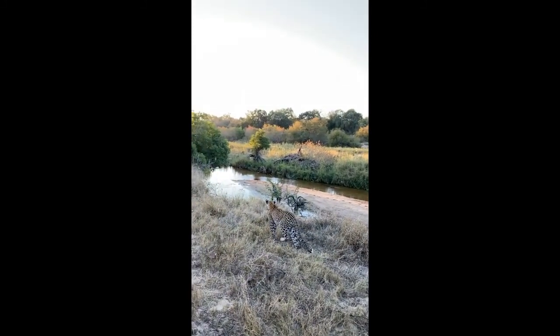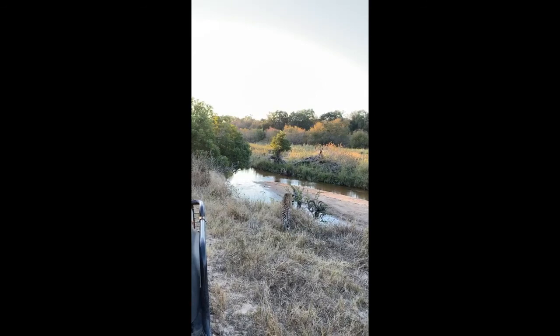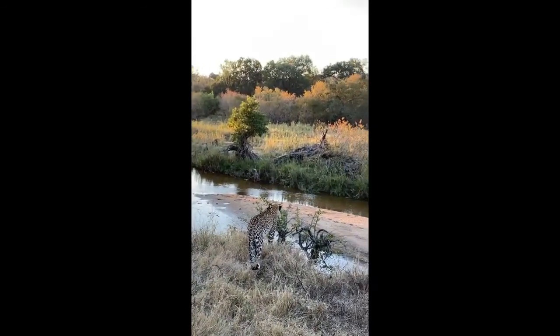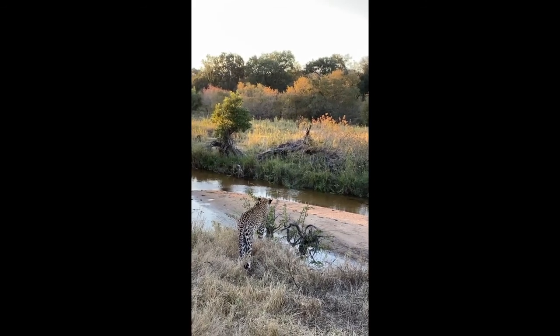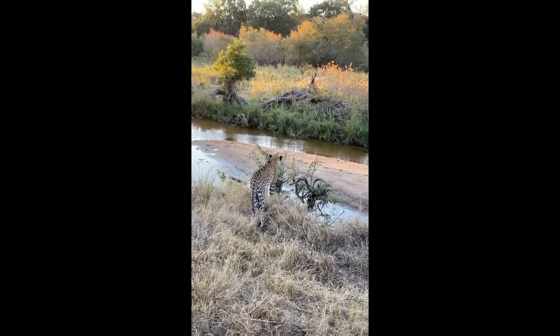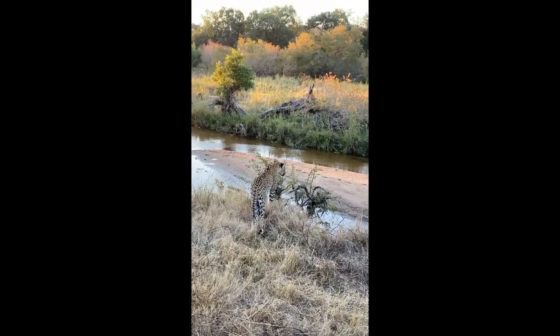One thing when the leopard's moving around, of course, all these other animals could give an alarm sound, which will disturb him, but also alert any other predators that there could be something here. In the case of hyenas, maybe something they could steal, maybe the territorial leopard, some intruder. So he also has to be very careful that he doesn't draw attention from the other animals.